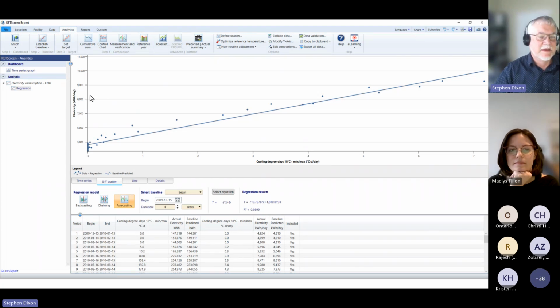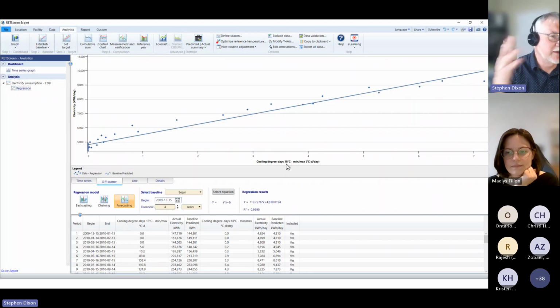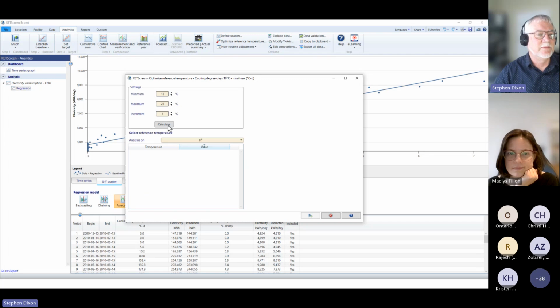cooling degree days on the x-axis, electricity on the y-axis. Now, at this point, to be complete, I need to check whether this balance point temperature, this reference temperature, is the right one for this building. I could call the guys in the building and say, hey folks, when does your chiller come on, when do you have to bring the chiller on? And they'll give me an answer. But I like to have RETScreen tell me what the answer might be first. So I'm going to set this down from 0 to 30.